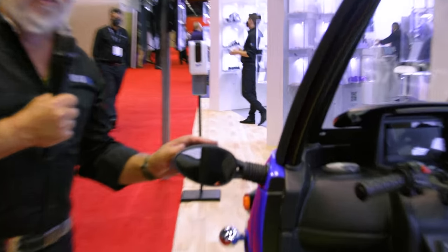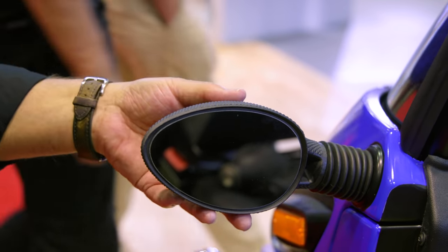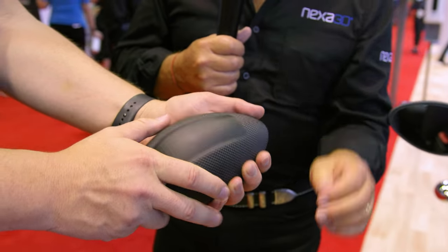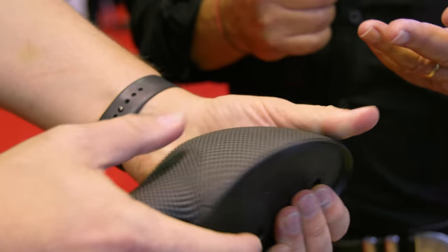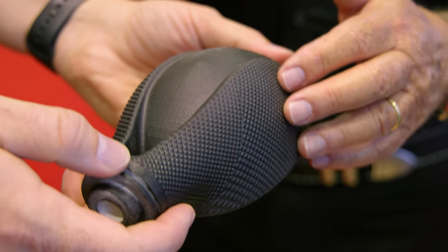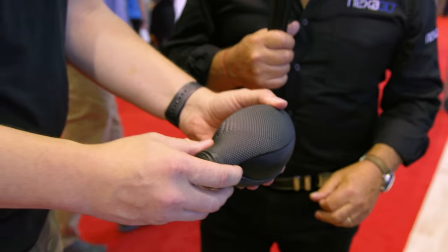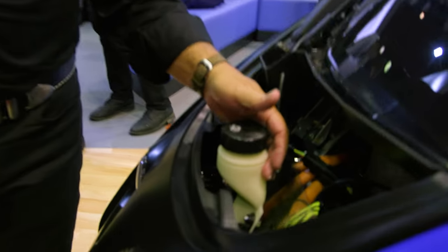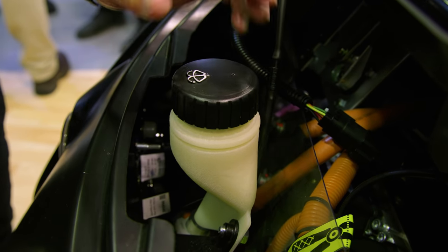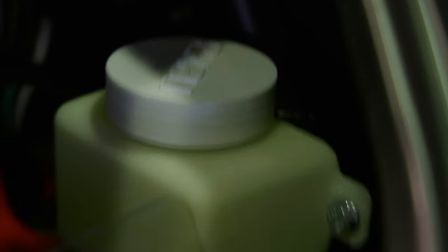These mirrors we printed on our new QLS system, which is a powder-based machine. You can touch one right there. This is like the real deal. It weighs nothing, but it's still rigid and strong. This is basically a polyamide thermoplastic, so ready to go. And that looks 3D printed too. The little windshield wiper container and this brake container, these are all 3D printed.